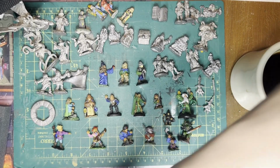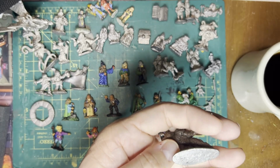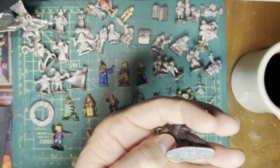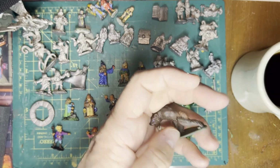I'm happy with them. This one was Grenadier 89, so there's the, or was that? Can't tell if that's a 4 or a 9, but probably a 9. I don't know.